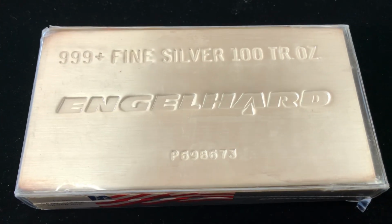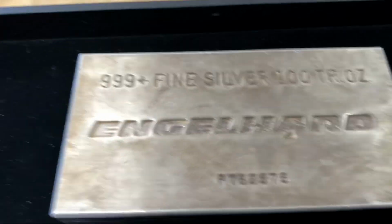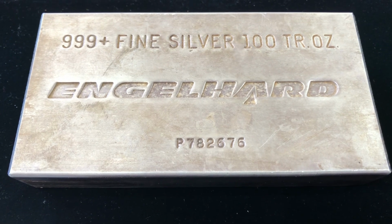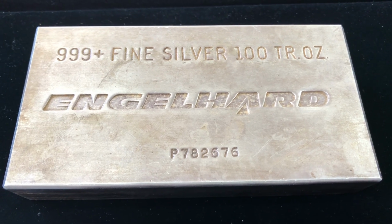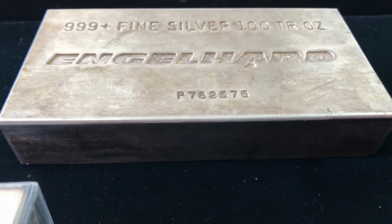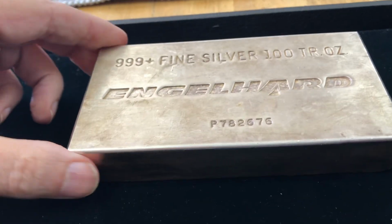And let me show you the other one. I have it right here. And let me see if I can move this one aside. Here's the other one. You can see how smooth it is. It's not gouged up at all. You can see a different serial number. This is bar number 2 we have here in the store. We purchased these off of an individual, I believe, the other day.